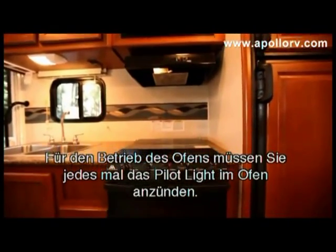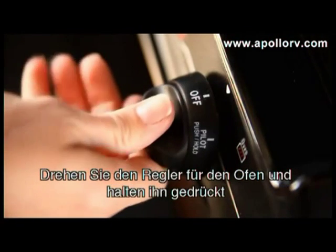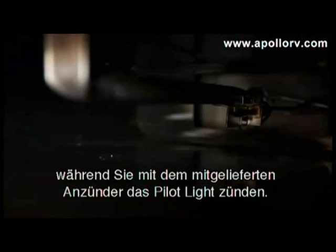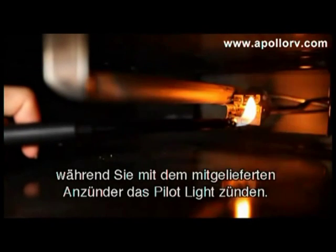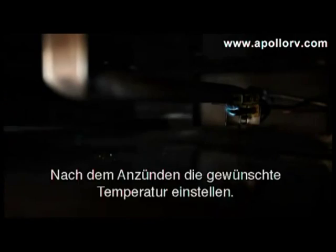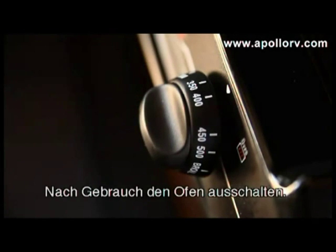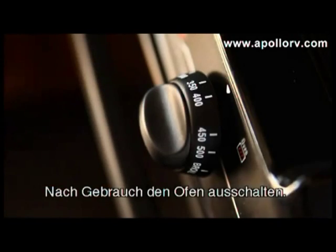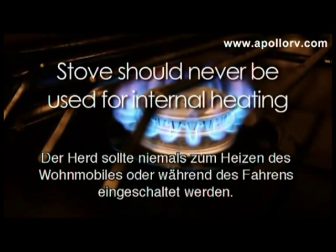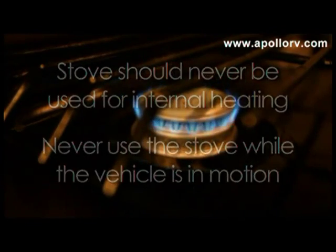To operate the oven, you need to ignite the pilot light. Turn and push the oven dial and hold it in while you ignite the pilot light with the provided lighter. This must be done each time you use the oven. Once alight, turn the dial to the desired temperature. Always turn the oven off when it's not in use. The stove should never be used for internal heating or while the vehicle is in motion.